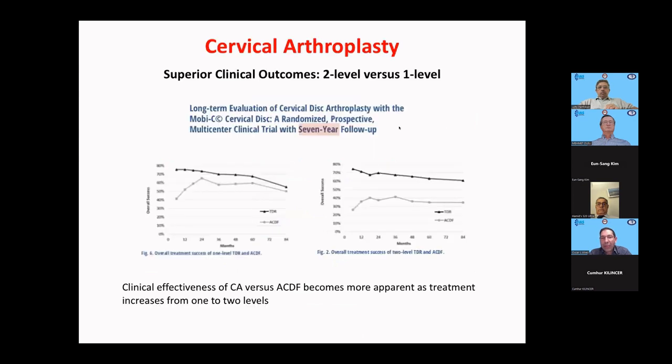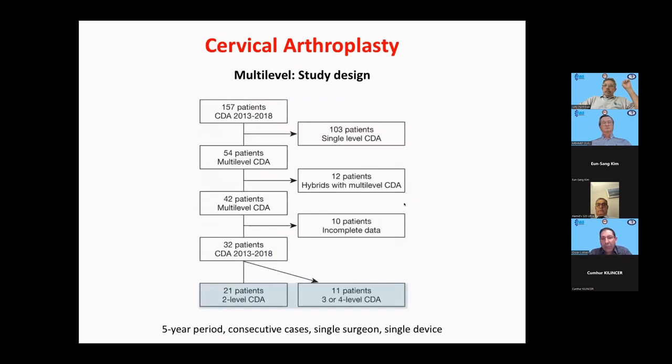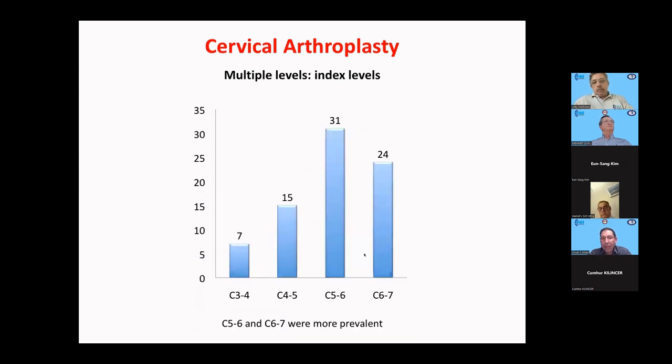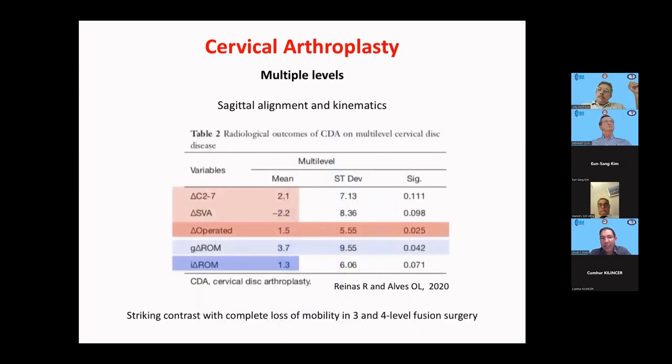What about multi-level disease? The more levels you do, as you showed here, the better the gap over ACDF, the better results you have. In our study with a 5 year period, consecutive patients, single surgeon, single device, we had 21 at two level, 11 patients at 3 and 4 levels. You see quite a young mean age of patients, an interesting follow-up. And these were the C5-6 and C6-7 more prevalent operated levels.